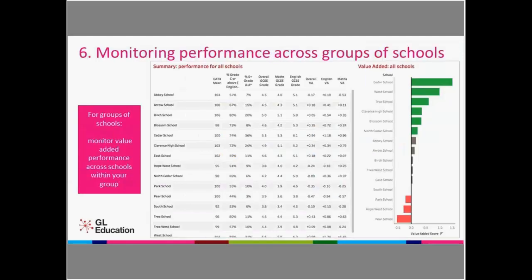To monitor performance across groups of schools, a group of schools may decide that they want to see how other schools in their group are doing. There on the right-hand side, you can see the value-added measures for a range of schools within a group, as well as, on the left-hand side, the summary performance.